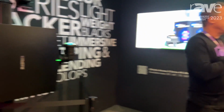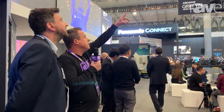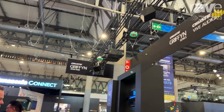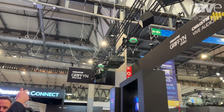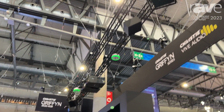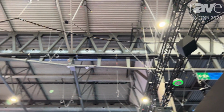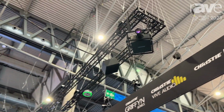Very cool. Christie always does some kind of impressive, immersive display in your booth. And I see that you have 4 projectors hanging up here, and you're doing some image mapping over here. Talk about what you're doing here in the booth. Yeah, so on the truss, this is kind of our RGB truss, if you like. We're showing our full range of RGB projectors. On the right-hand side here, which we've got mapping behind me, is our 4K25.